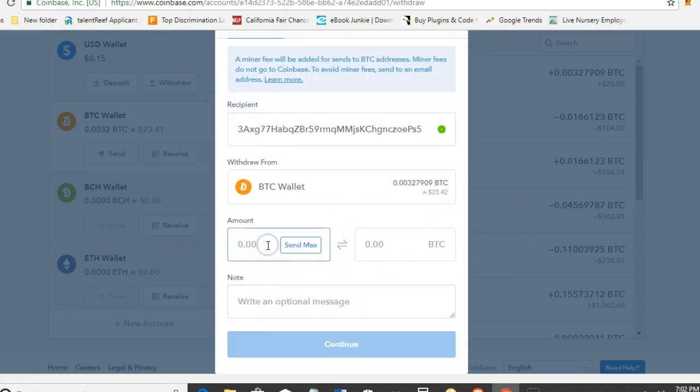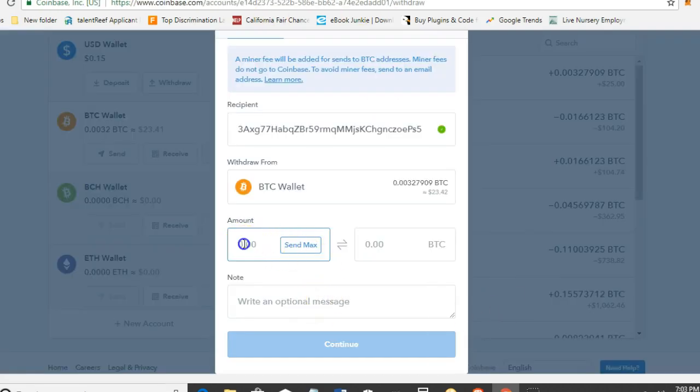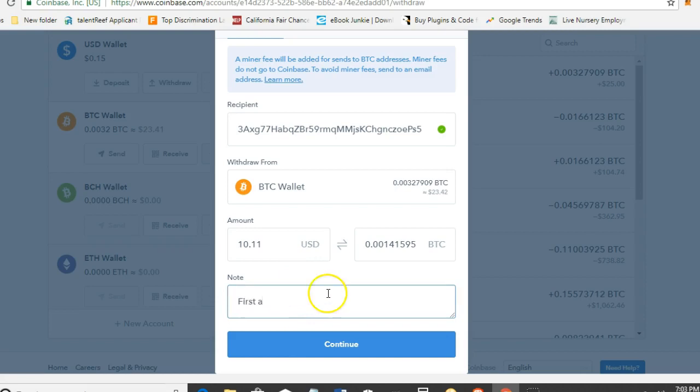So I'm going to enter the dollar amount. Go ahead and go back to Bitcoin Store and copy that dollar amount there. Paste it here and boom. That's going to be 0.000020 Bitcoin, which is this price here, right? Actually, oops, that was USD. So I made a mistake. I need to paste it here, in Bitcoin. So $10.11, for the first Amazon order. So there you go. Hit continue.